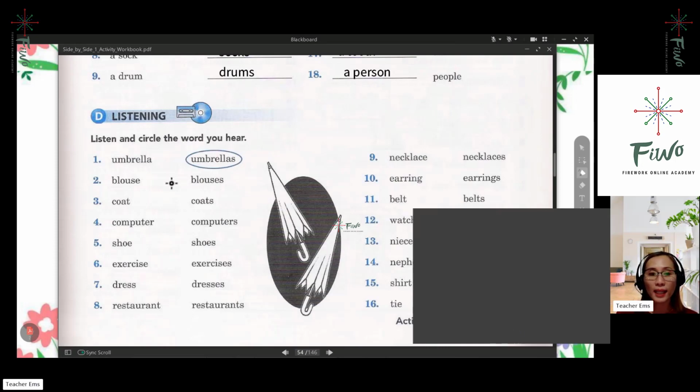Okay, number one is an example. Umbrellas. Okay, umbrellas. That's why there's a circle. Number two.